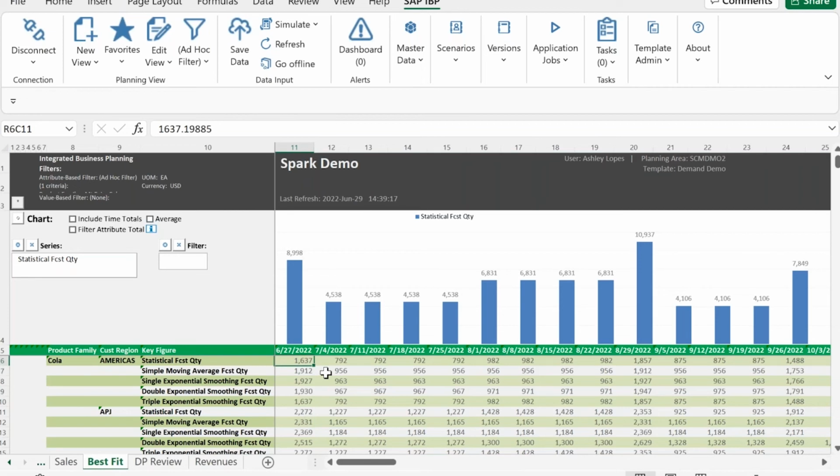So this is not a one-stop shop. You can run a specific algorithm to a specific product if you want. So if you have a tried and true product, it never changes, you just like it to be a moving average, you could do that and then have a whole other product or product family running in a completely different model with a completely different filter. So it's extremely dynamic in the way that users set this up.